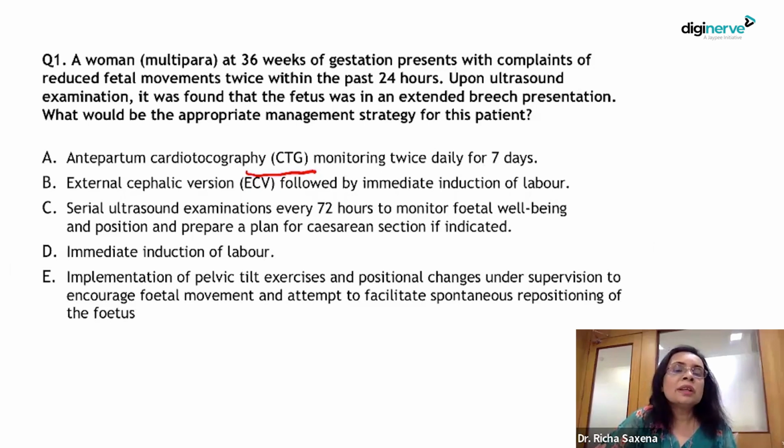ECV is not usually done at around 36 weeks. ECV is usually done around 37 weeks. Why is it not done before 37 weeks? Any answers? Because there could be a risk of preterm delivery or preterm labor. So ECV is not done prior to 37 weeks. And after 37 weeks, if you do it, then the process of ECV may be difficult, but yes, you need to find out.